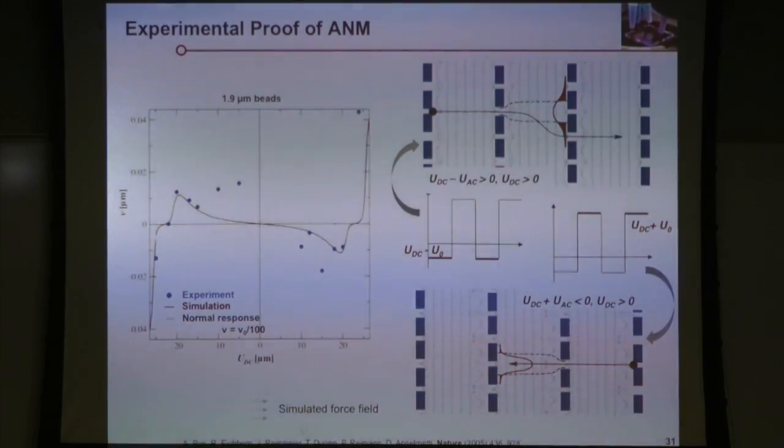If that happened, in the second half period we have a larger potential acting, so the particle now migrates backwards, but it migrates much faster. Because it migrates so fast, it encounters the trap early, and so the probability to overcome this trap is lower. This is why, if this process happens a few times, you can transport a particle to the right, although the average force points to the left. This was actually demonstrated a few years ago to occur with colloidal particles.